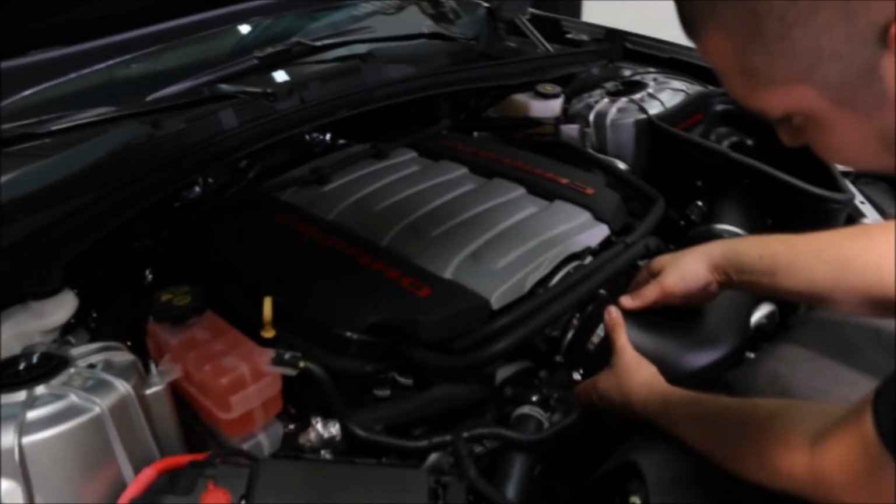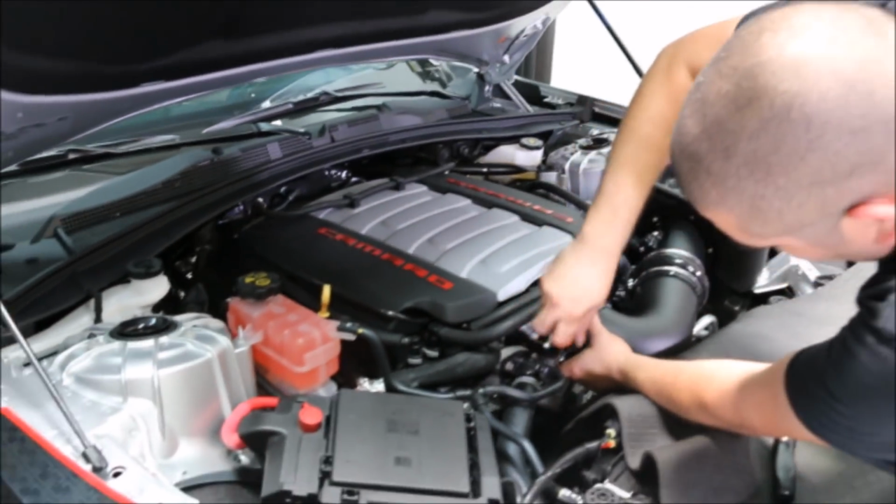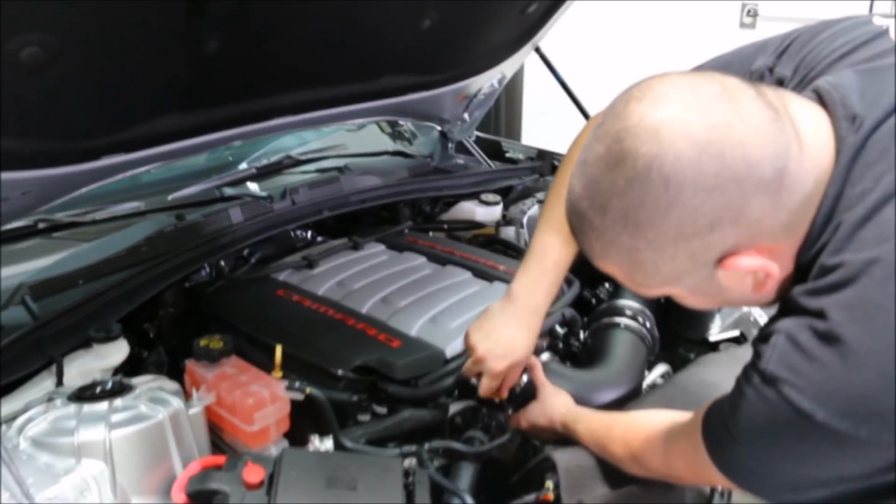Will it throw any code? Check engine light needed? No, Wesley, you're not going to throw any codes with this. You're not going to have any check engine lights with this. This is basically a direct bolt-on unit that's not going to throw any codes.